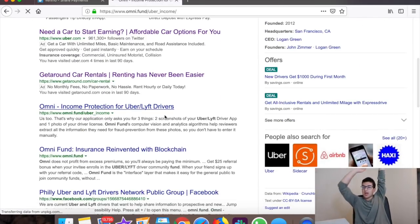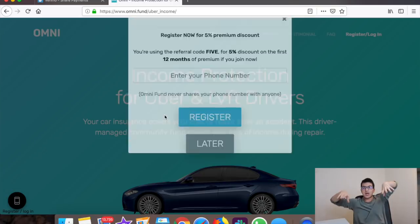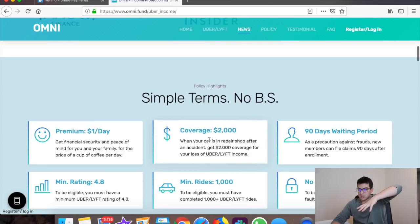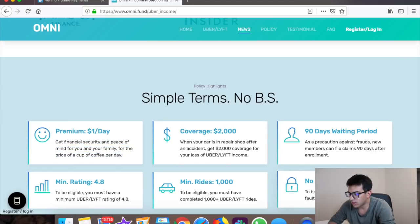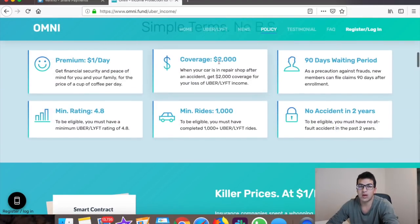So basically, anytime you get into an accident, they're going to pay for the time that you have to take off. You pay a certain amount per month and you get $2,000 coverage for your loss of Uber and Lyft income. You need like 1,000 rides, which is pretty easy, a 4.8 rating, nothing crazy, and no accident in 2 years. Basically, if you can qualify for this, then you get like $2,000 if you ever get into an accident to make up for your lost income.